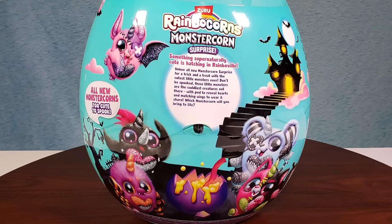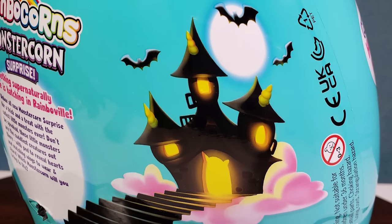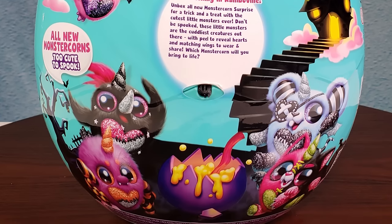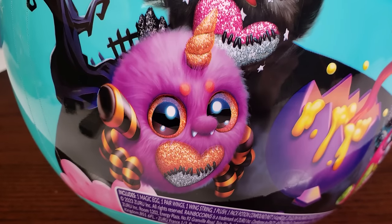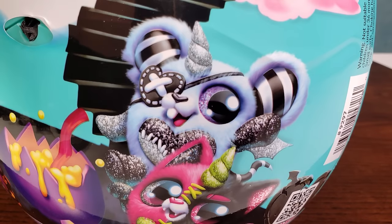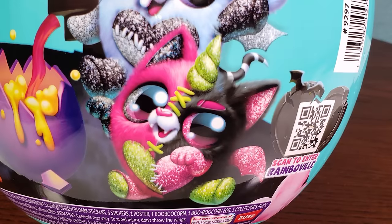Anyways, they got cute pictures here, guys. First of all, I like to acknowledge the castle there. It's really bright and brilliant on the inside. On the outside, it's bats kind of warning you not to go in there. Again, there's the pink bat. And then below that, all new Monstercorns, too cute to spook. And then I think that one's the raven. And then below that, you got the spider. And then you have an egg that's got ooze coming out of it, gold ooze. That looks super cool. And then you've got this, he's got an eye patch. Could be a pirate, maybe another bat. And then you got a kitty. Oh, that's so cute.